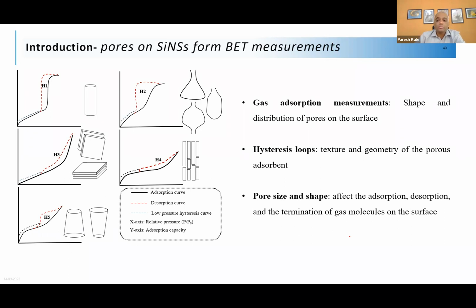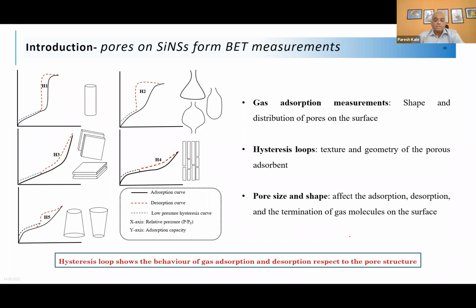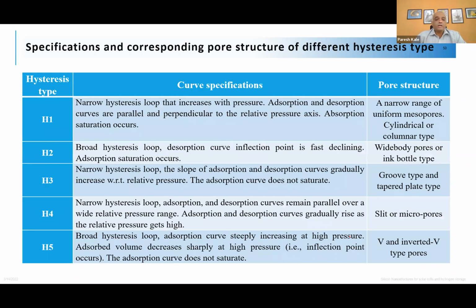So here from the hysteresis loops, we can determine the texture and geometry of the surface. We can determine pore size, shape, its distribution, and how it ultimately affects the adsorption, desorption, and how the interaction between the two changes. So these are the 5 hysteresis types we can have. You can see the pore structures. H1 has cylindrical structures and H2 has ink-bottle structures. This is the normal structure you will get in porous silicon.